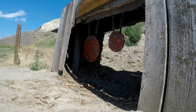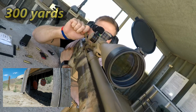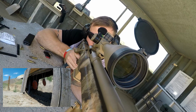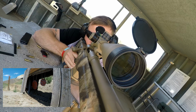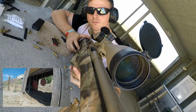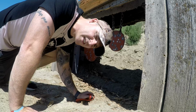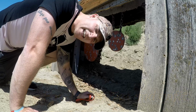Okay, GoPro's in place. Let's hope the bullet doesn't hit the GoPro. That was fun, wasn't it? Hit the steel a few times, had some fun with all the rifles today instead of just the C7. I'm pooched. I was just running up from the bottom of the range and I'm pretty tired, I'm not gonna lie. So I guess let's head back down, shall we?